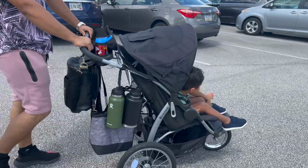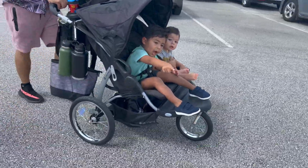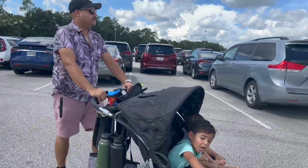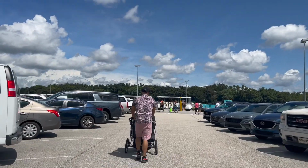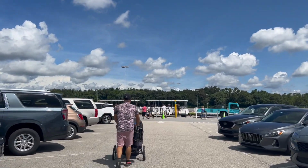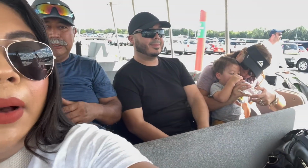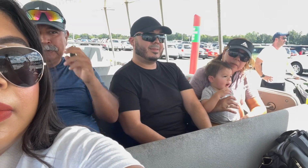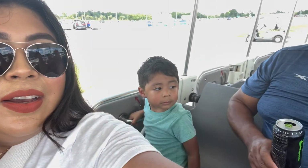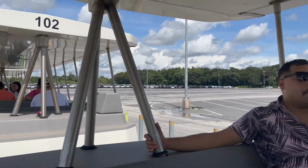The boys are ready in their stroller. Can you say hi, Santiago? Trying to run to catch up to the little trolley car thingy. It is so hot. Mom, madre. Can you say hi? Hi. Which means that all guests and bags are subject to security screening.